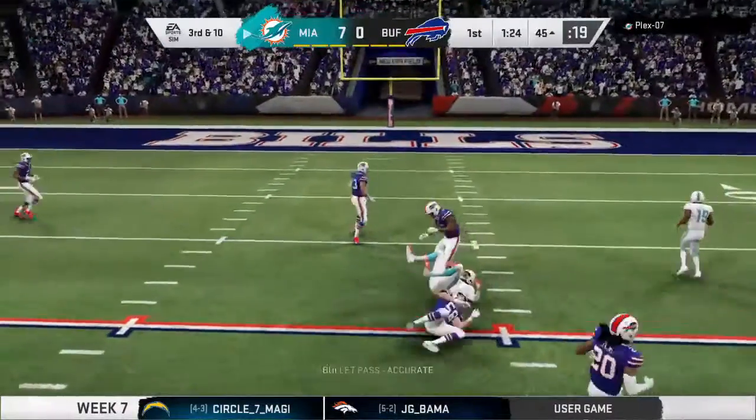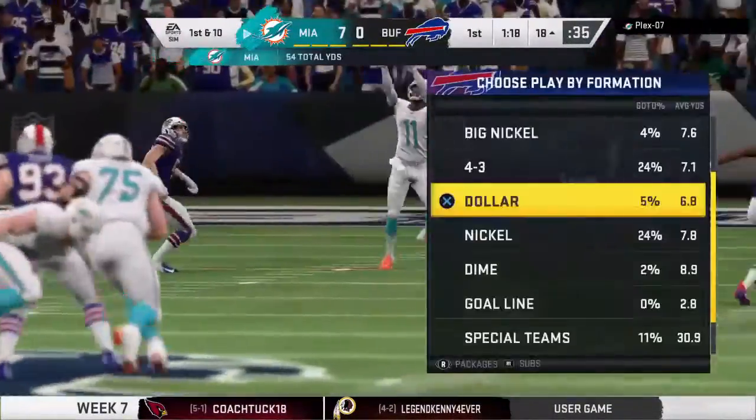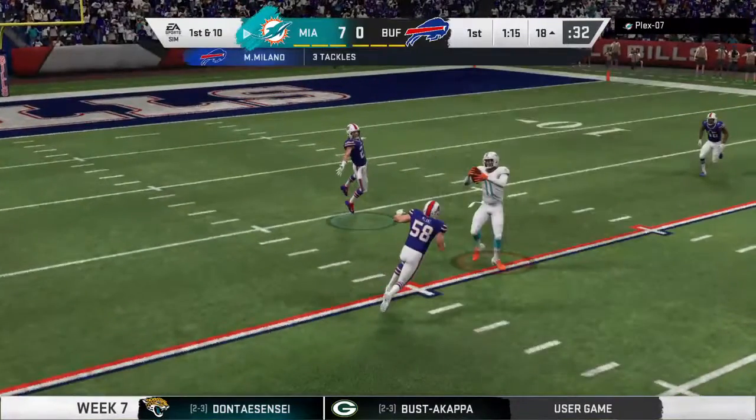The 20. He gets it into the arms of Parker, complete. And he's got a first down as a tackle is made at the Bills' 18. A gain of 27 on the play. And a Dolphin first down.